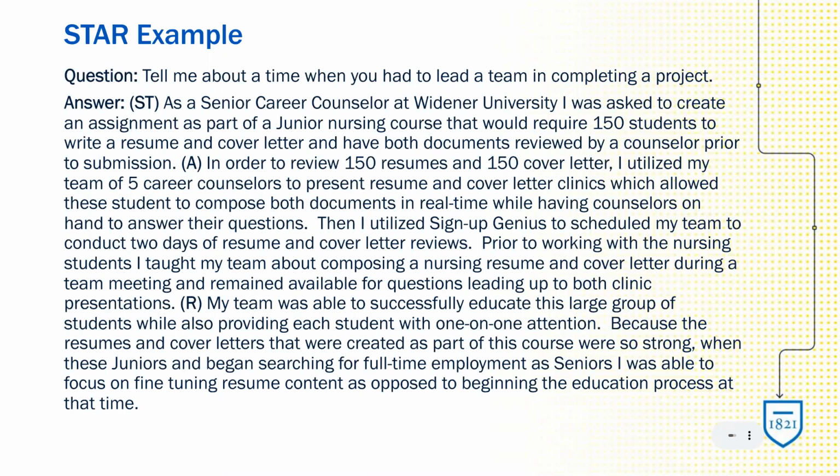The actions that I took in order to complete that task could sound like, in order to review 150 resumes and 150 cover letters, I utilized my team of 5 career counselors to present resume and cover letter clinics, which allowed these students to compose both documents in real time while having a counselor on hand to answer their questions. After the clinics, then, I utilized a Sign Up Genius to schedule my team to conduct 2 days of resume and cover letter reviews. Prior to working with the nursing students, I taught my team how to compose a nursing resume and a nursing cover letter during a team meeting and remained available for questions leading up to both clinic presentations. So the results of my work?